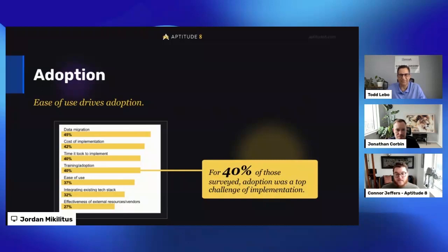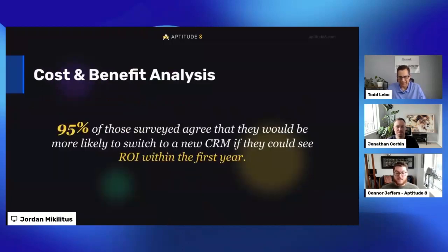That's right. And this is one of my favorites too that we had from the research. 95% of those surveyed agreed that they would be more likely to switch to a new CRM if they could see the ROI within the first year. So how do we see the ROI within the first year? What is the key to making that happen? I can do the first step for sure.